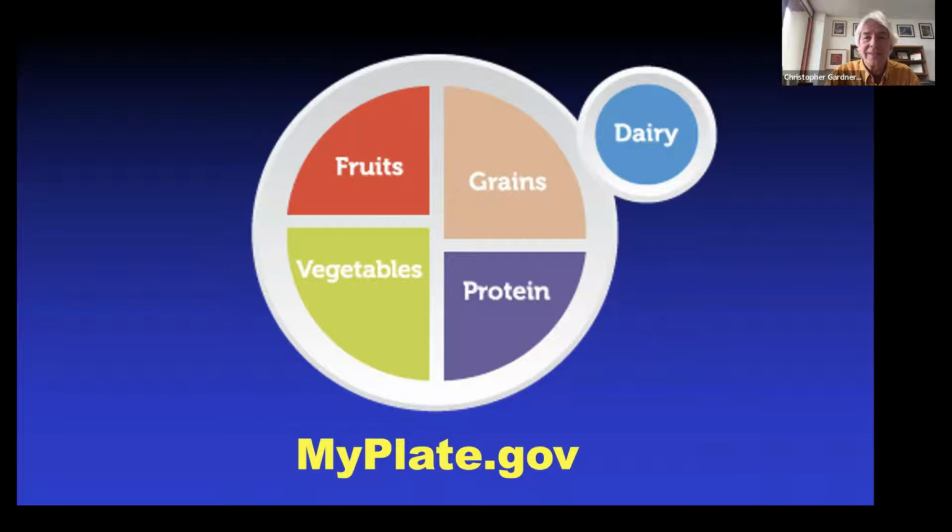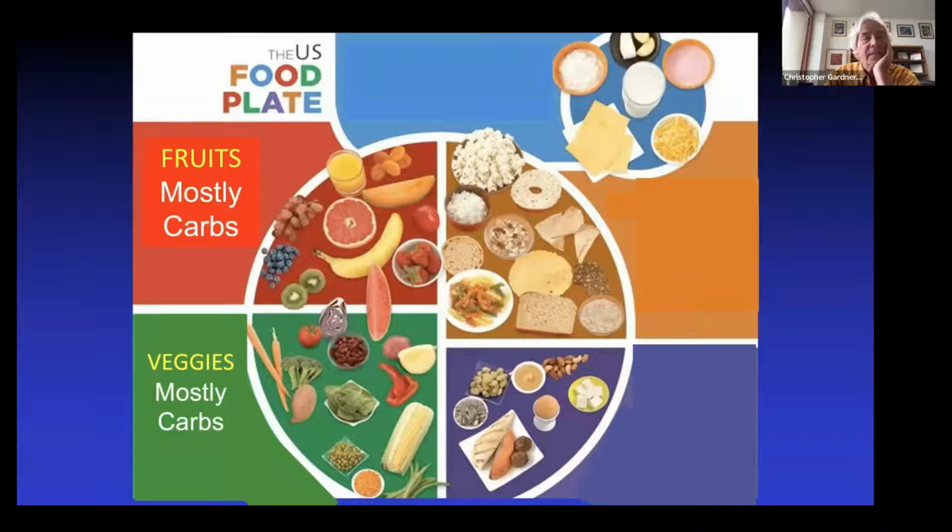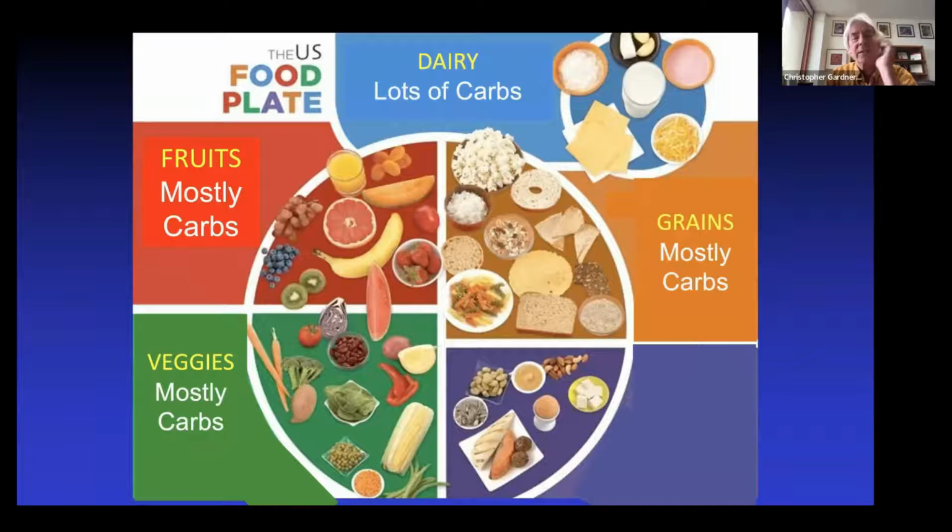They don't eat off pyramids. So let me put some more foods on here to suggest that these are the foods in the food groups. So let's see, where are those carbs again? Yeah, veggies are mostly carbs. That's true. And fruits, yeah, most of the calories are carbs. And dairy, yeah, that has lactose. So there's carbs there. And breads, grains are mostly carbs.